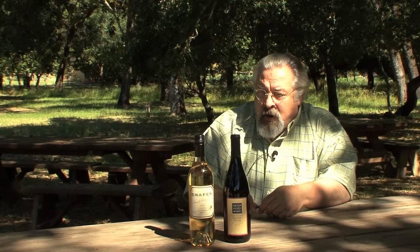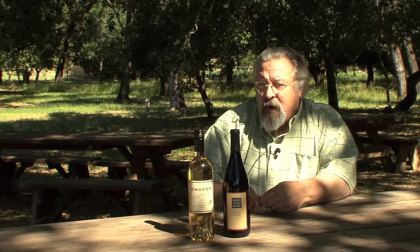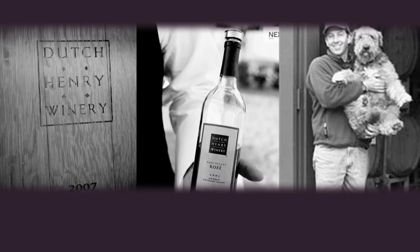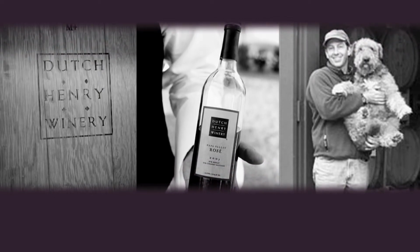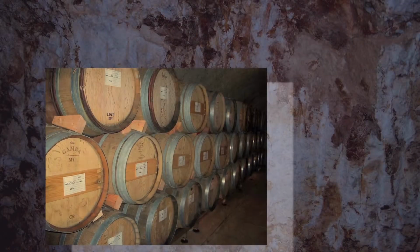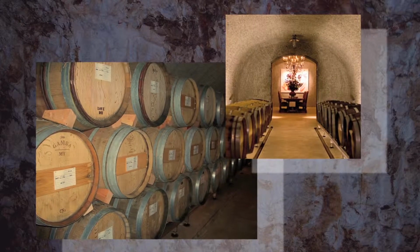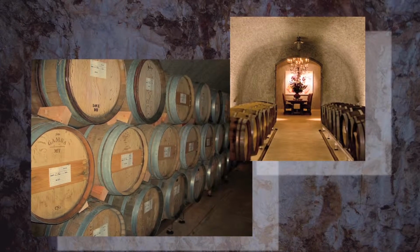All the wines are made here. The whites are Sauvignon Blanc, and of course our Pinot Noir. We're a dog-friendly winery, and we keep it as simple as we can. The Chafen family has been growing grapes for about 28 years, and has been having the winery here and making wine for 18 years. We do about 6,000 cases. We distribute to probably about 8 to 9 states in the United States.